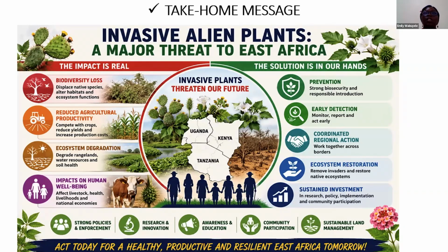The powers that be need to look out for what is likely to invade our countries, so that we can get into early detection of what has come in. And once we recognize the patterns that we have now, we can coordinate our action internally as a country, as a county. For those of us who live in counties in Kenya, we need to be coordinated, but also regionally, because invasive species, just like many other species, are not respecting political boundaries. So we need to work together across political boundaries.